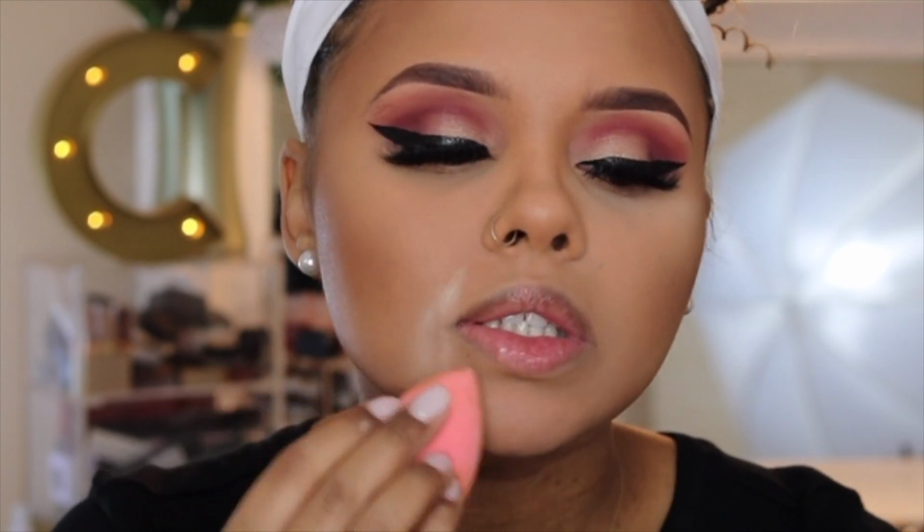I hardly do any baking anymore. The only thing that I would consider baking would be when I'm going to apply some bottom shadow, and I just put some powder down there or under my eye, just so whenever I dust it away, it catches any fallout, basically. But yeah, I'm going to set all of this with the Laura Mercier translucent powder.